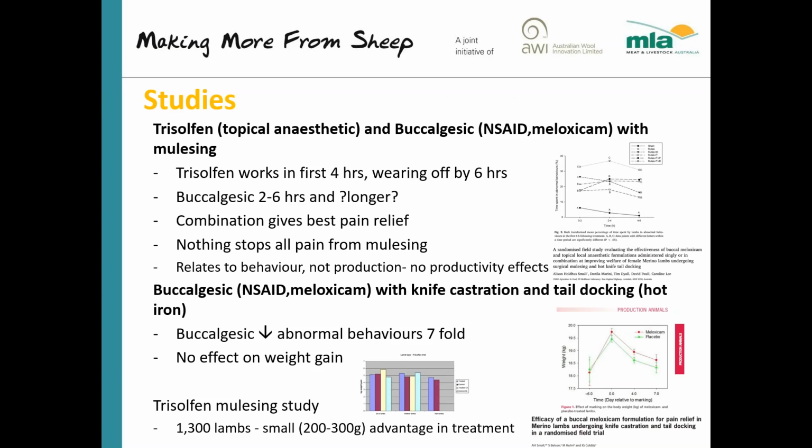So in Alison's work, they only had relatively small numbers, which makes it hard to pick up small differences, but they weren't able to find any production effects when they looked at the sheep 4 and 7 days later. And similarly, when work was performed looking at the use of buckalgesic with knife castration and tail docking using a hot iron, they found that by using buckalgesic, it decreased abnormal behaviours substantially by 7-fold, but there was no effect on weight gain of the animals.